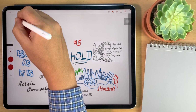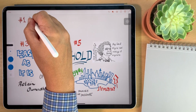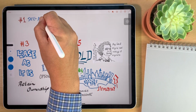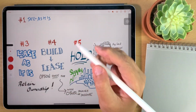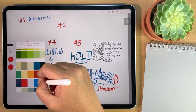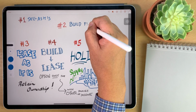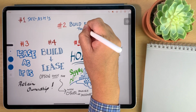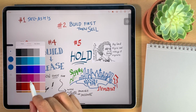Now, to summarize, we provided 5 major answers to the commonly asked question, what will I do with my land? You can hold on to it, you can lease it, or you can sell it. You can lease or sell while it's in the raw form, undeveloped, and unimproved. Or you lease it or sell it after you've invested on improvements or developments on the land.